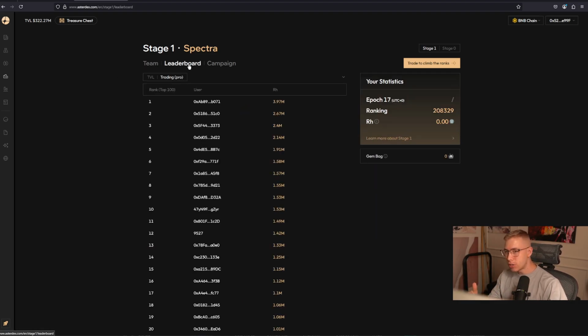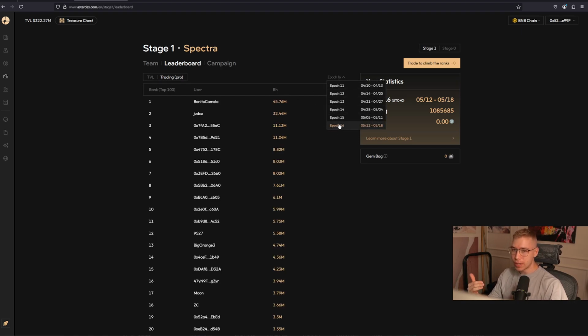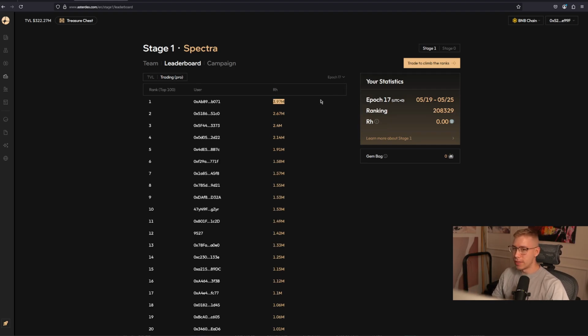Points lead to a bigger airdrop, and while the top 20 all have 1 million points and more, this is not late to join yet, as there are always different epochs when it comes to trading. For example, in the last one, number 1 had 45 million, right? So it seems like a lot when they have millions of points, but that means in the last time frame, number 1 had 11 times as many points as the current number 1, so you're not late. This is still easy to beat. You can still be one of the highest ranks in here, but it all depends on how you trade.